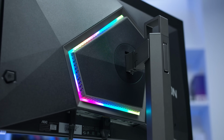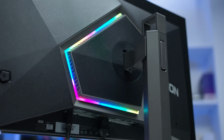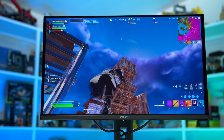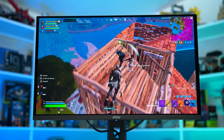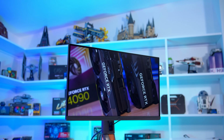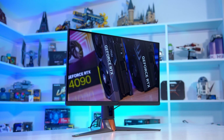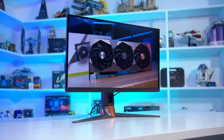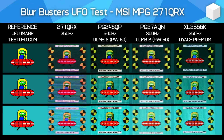And lastly, while 360Hz QD-OLED is an excellent choice for high-performance competitive gaming, the absolute best of the best motion clarity is still only achievable with an LCD that features backlight strobing. The Asus ROG Swift PG27AQN is difficult to recommend for regular buyers due to its high price tag and lack of HDR functionality, but it does have excellent ULMB2 backlight strobing that, as you can see from this UFO test result, outstrips 360Hz QD-OLED in motion.